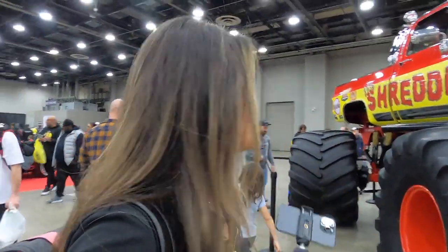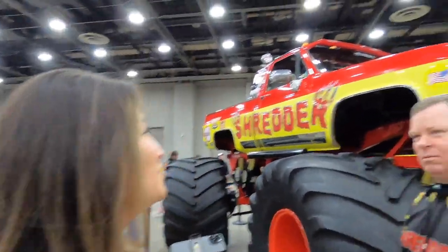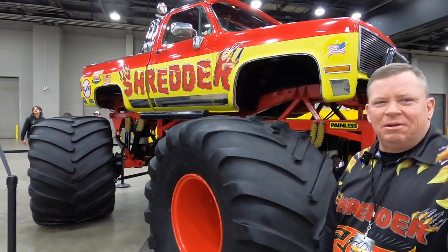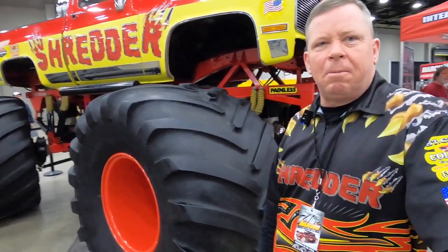I like big wheels and I do like the high-end trucks, but nothing comes better than the Shredder or monster trucks in general. Scott, how's it going? It's good. How are you doing? Good, good. Absolutely love what is behind you. And you were just telling me before that your guys are raising money for the museum, the Monster Truck Museum.